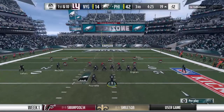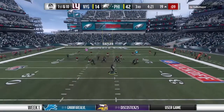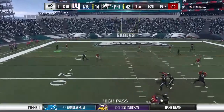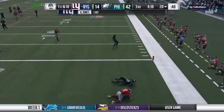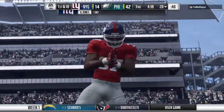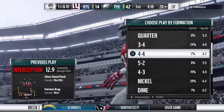Let's go! Blue 90! Blue 90! From the red zone now, they'll look to throw. And oh, it'll be intercepted. Read it well, and it's picked. And a big turnover there as his guys will get the football back.